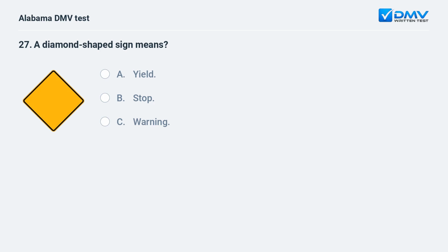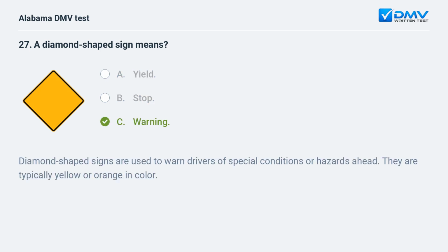A diamond-shaped sign means: A. Yield. B. Stop. C. Warning. The answer is C. Warning. Diamond-shaped signs are used to warn drivers of special conditions or hazards ahead. They are typically yellow or orange in color.